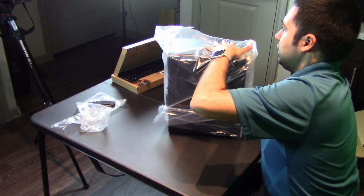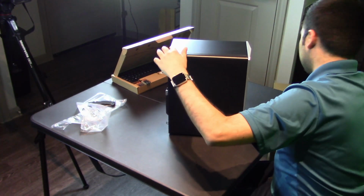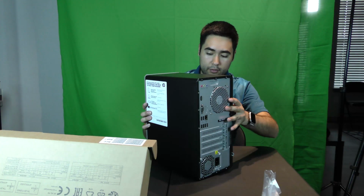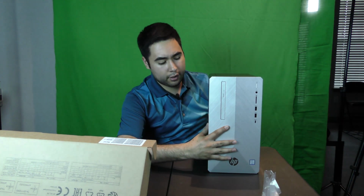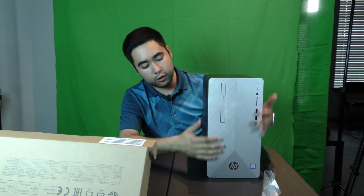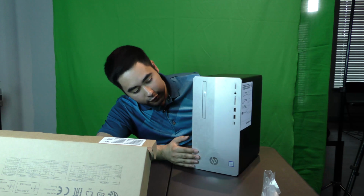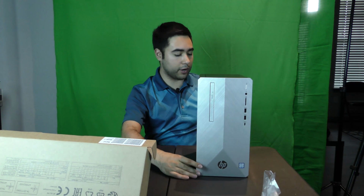Opening up the PC. Oh, this is nice. Very, very nice. So we're first greeted with a gorgeous gray front. Gives a little color contrast here.